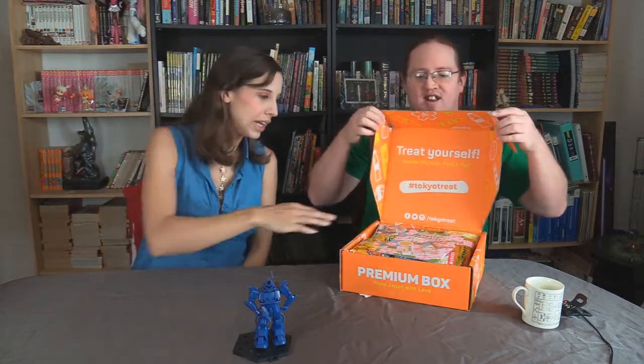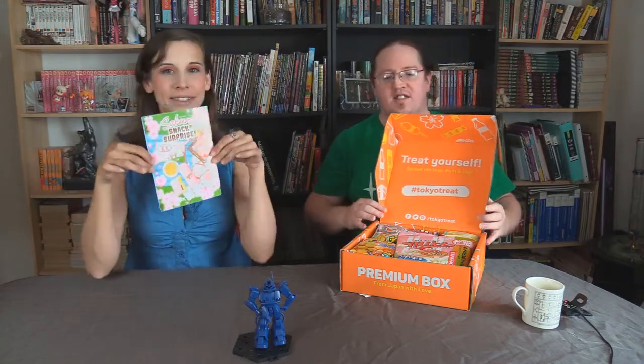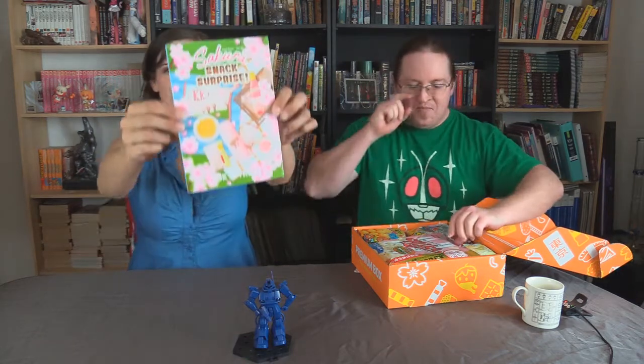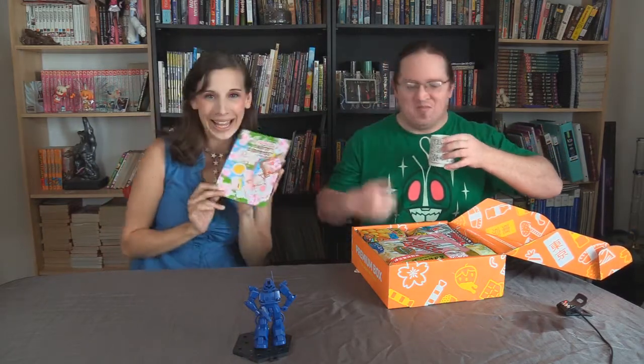So let's switch to what's inside our final Tokyotreat. And that's not to say that Tokyotreat is ending as a company. It's just this is our last box as we're switching over to the personally superior Sakura Co. box. So this month is Sakura Snack Surprise. Ooh, my favorite. Pink and lovely.